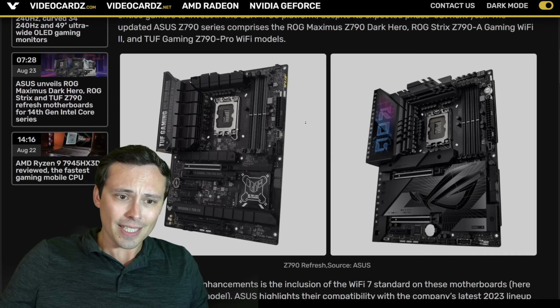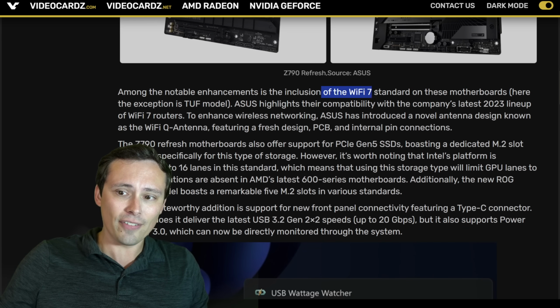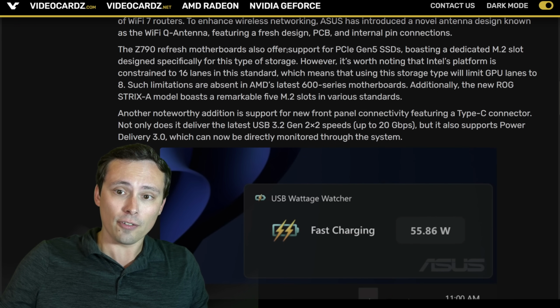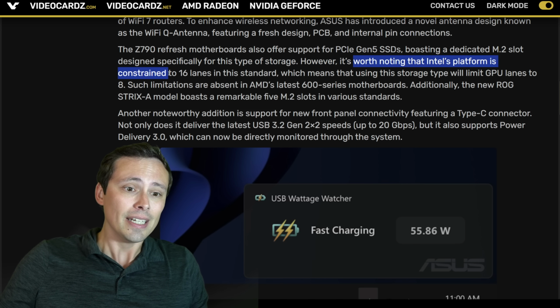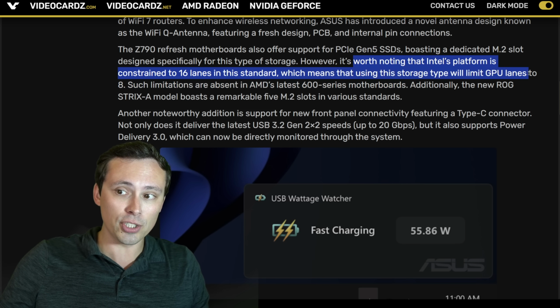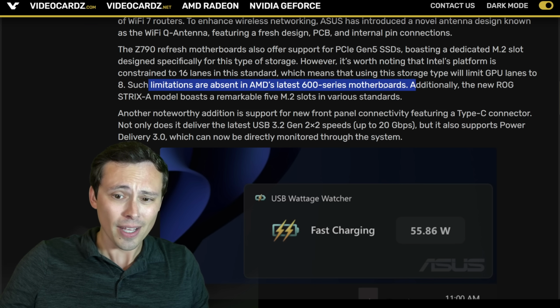So in general, there seem to be some differences here, like it looks like Wi-Fi 7 support on these, and also support for PCIe Gen 5 SSDs. Although this article here at videocardz.com is saying that it is worth noting that Intel's platform is constrained to 16 lanes when you're using the PCIe Gen 5 standard, which means that using that storage type would limit GPU lanes to 8, which is not a limitation on AMD's 600 series motherboards.